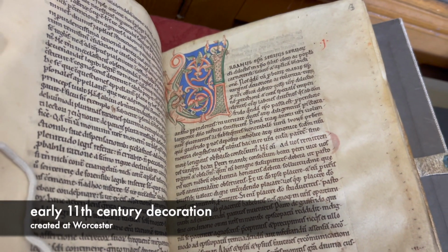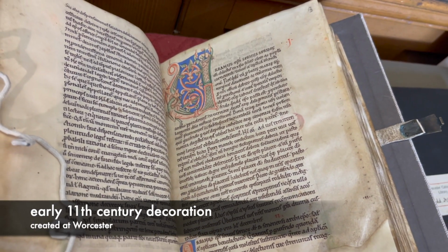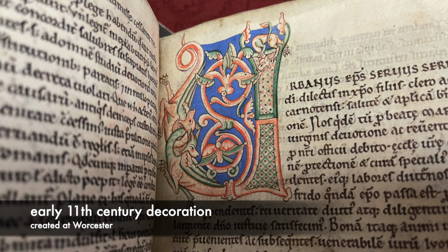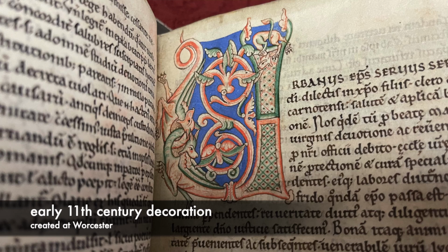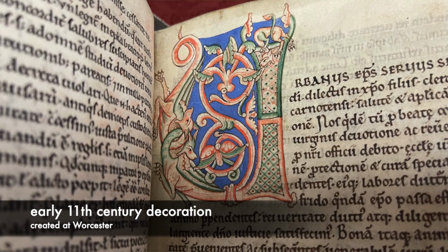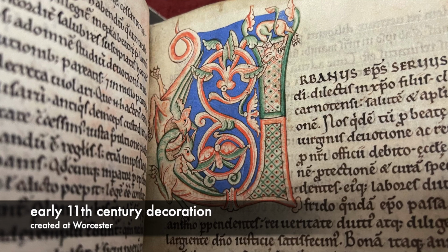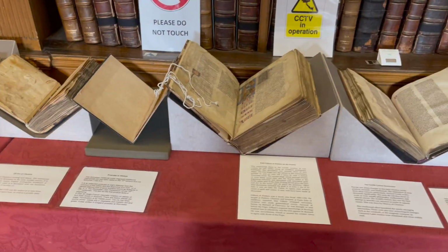Now, in the Norman times, you see a lovely bit of decoration there. Two dragons fighting each other in the letter at the beginning. Really lovely detail. So precise. Yeah. Really good care with their work. And this was produced where? Do we know? This was done in the early 12th century, so we're looking at the 1100s. And here at Worcester. Yes.